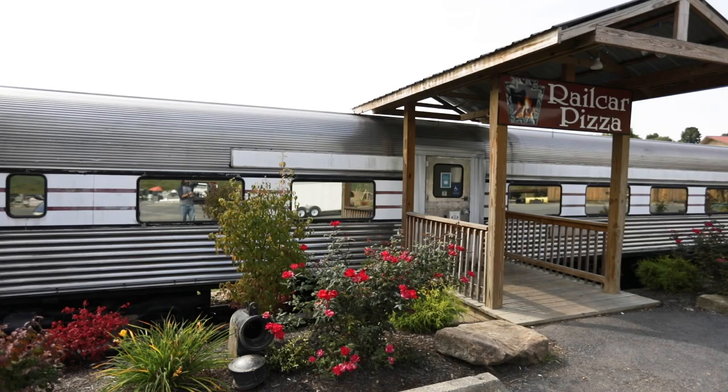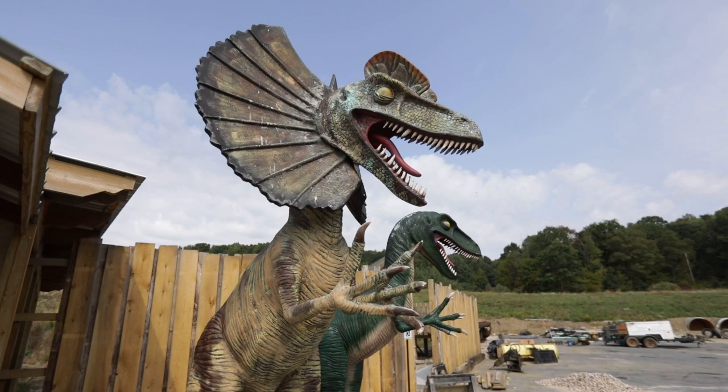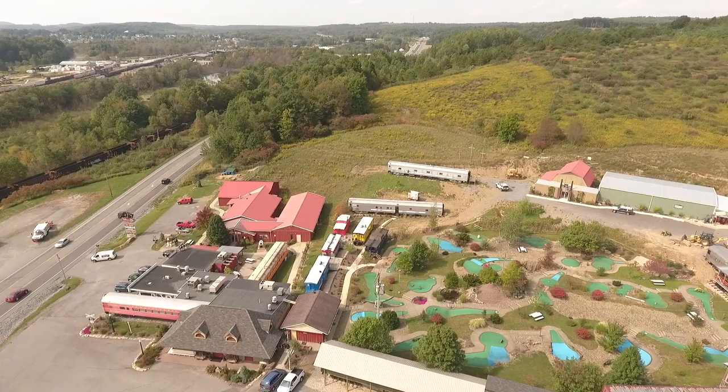We also have a pizza shop, Railcar Pizza, up here. It's a stone-fired oven pizza. It's really good. It's a single-serving pizza. We also have animatronic dinosaurs, which is kind of a crazy concept. He's always thinking how to make the property more interesting and how to bring people into it. Kind of a nice location. If you're traveling on Interstate 80 east or west, get off exit 97, 1 mile south on 219.